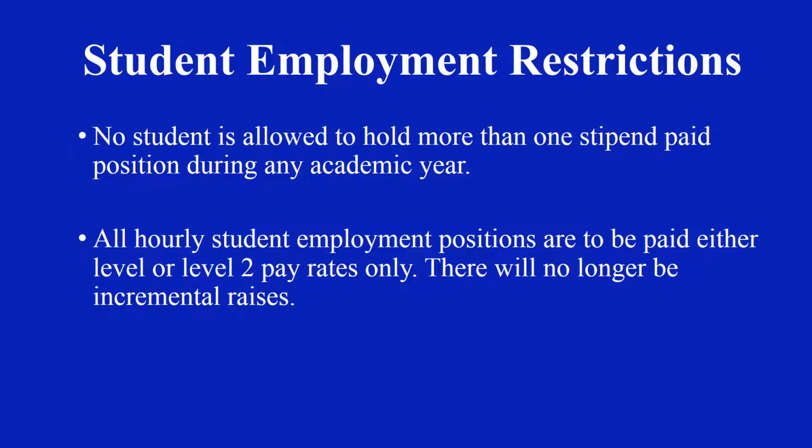And then the other restriction is regarding the new pay scale. So all student employment positions are to be paid either level 1 or level 2 pay rates only. No raises will be given any further for students returning from a previous year. If you would like to earn more money, you must find a higher level position or locate alternative employment off campus. Raises are eliminated effective fall 2016.